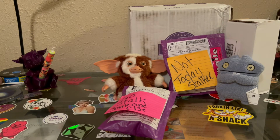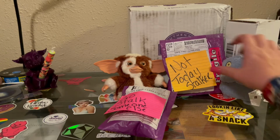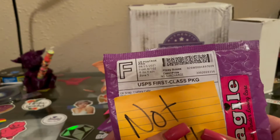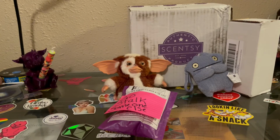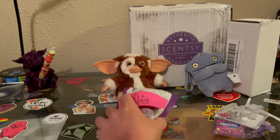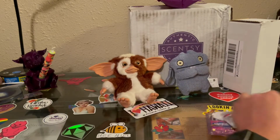I think we should get into this one right here. All right, so what did we get? Oh snap, Crafters Cafe, right? So my last unbagging was very rare. I only got one, but it happens. So what did I get from Miss Jenny? I'm going to put this up here. Gizmo and Bucky are just going to hang out.